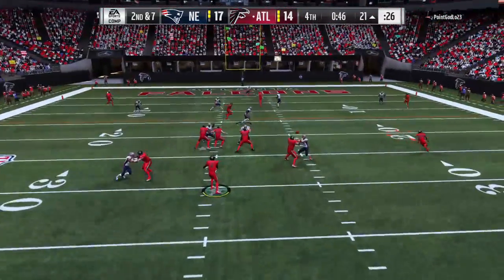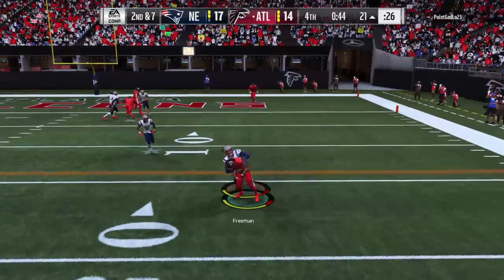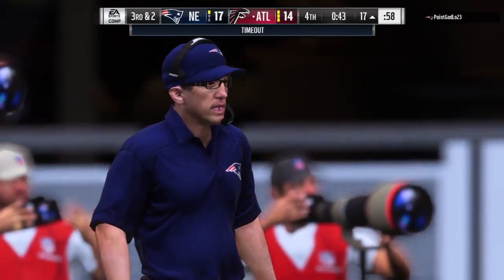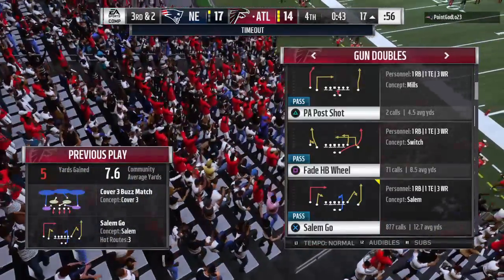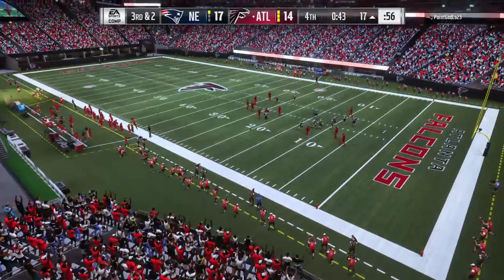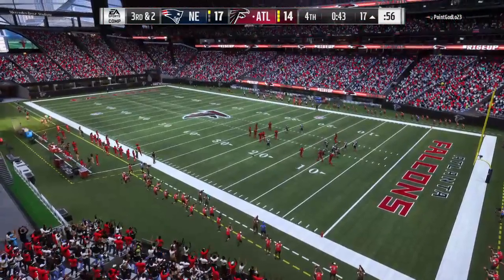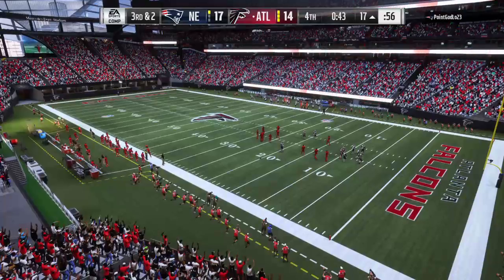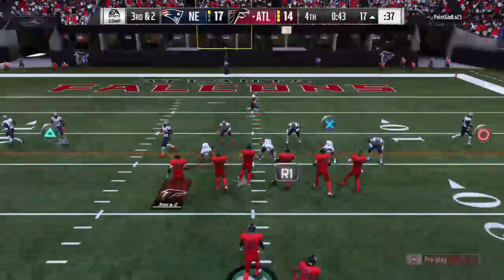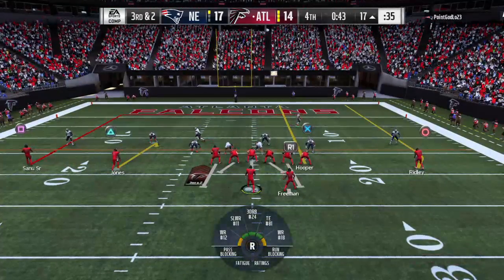He'll look to throw. Swings it out to the flat for Freeman. And he'll get it down this time to the 17. Now whistles blow and the Patriots are going to take another timeout. That'll leave them with just 1 remaining in this 4th quarter of play. The Falcons on 3rd down. 2 for 5 to this point. Here it's 3rd and 2.